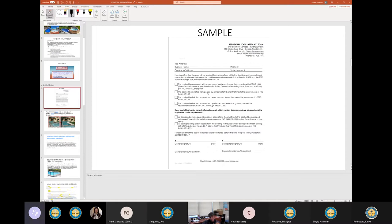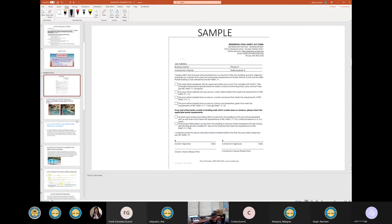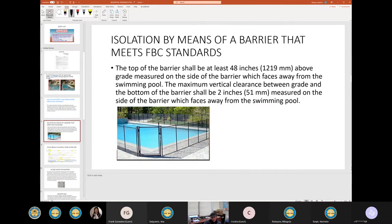Second method, if we go back to our safety act, could be the pool being isolated from any access by a mesh safety barrier, which is one of the most common ones that we see here in the beach. And that would look something like this. It will be a barrier 48 inches tall.